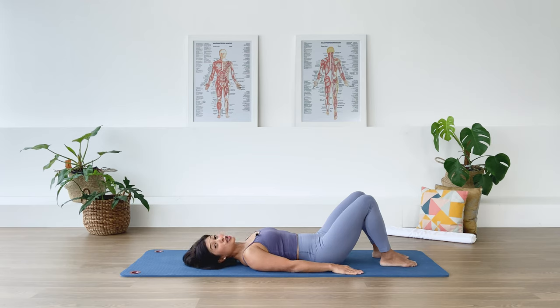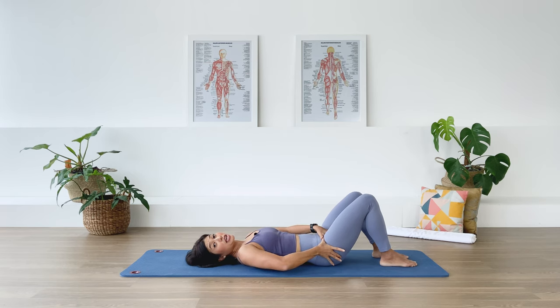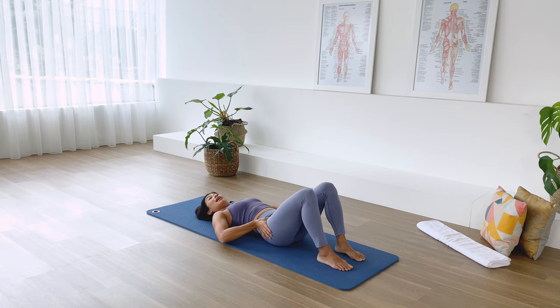Okay, now I want you to have your hands pressing down against your thigh at the hip area there. Now as you inhale, push one hip down. So you're lengthening that side, and the opposite side will rise up towards your waist. So just stretch out and release. And then lengthen the other side down and shorten the opposite side.